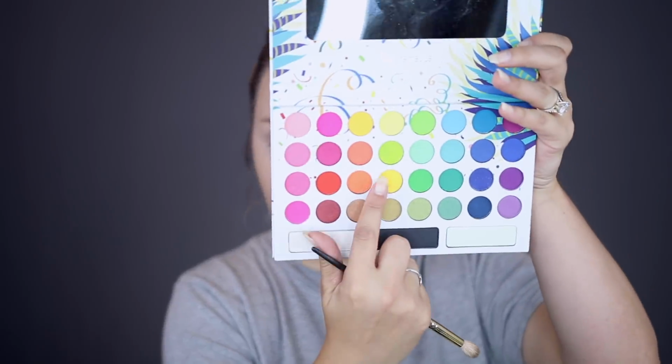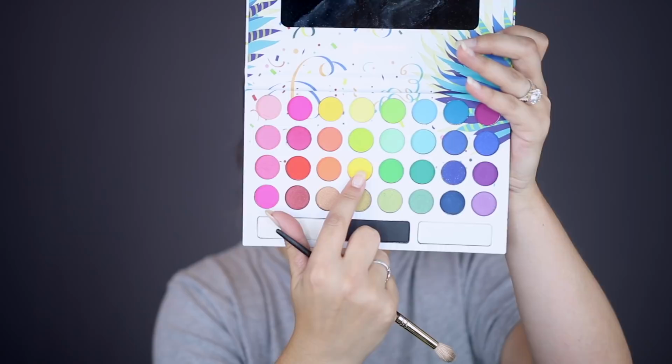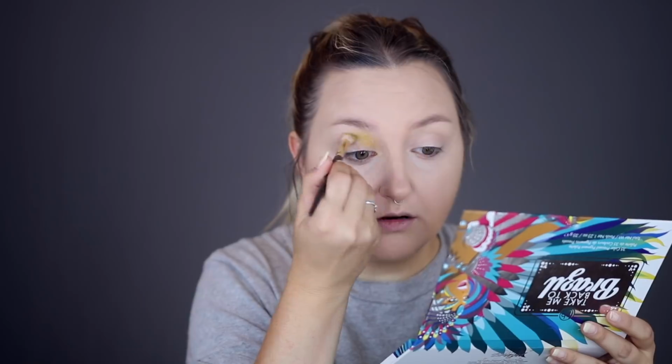So I'm going to start off with this shade here from the Take Me Back to Brazil palette. I'm probably going to mix that shade in with the top yellow shade as well. I'm really going to build these up.